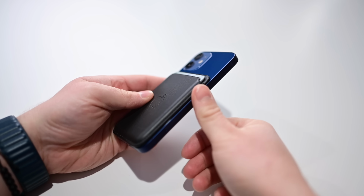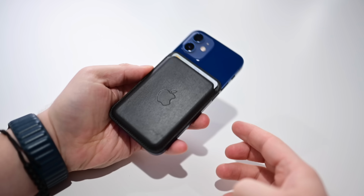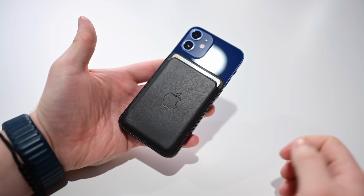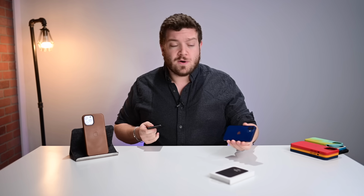It is the exact perfect size of that. I love that it fits the iPhone 12 mini to a T, but it still looks great here on my iPhone 12 Pro Max, even the bigger phones. So it works great regardless if you're putting it onto a phone or onto one of Apple's cases.